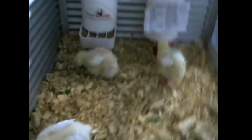The other thing is that chickens in general have an instinct to scratch when they're looking for food. And that's, sorry about the camera, I'm just trying to move it. Production values.